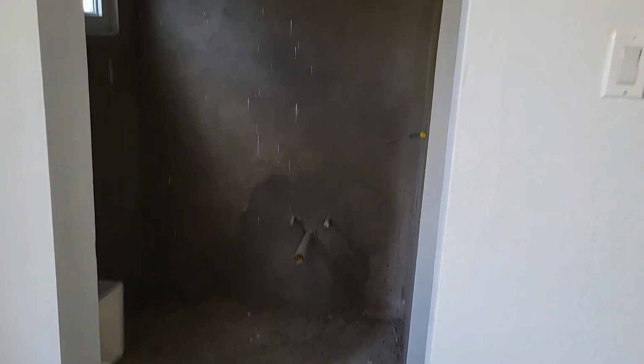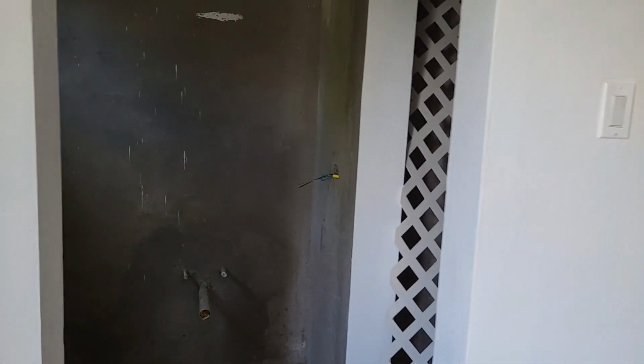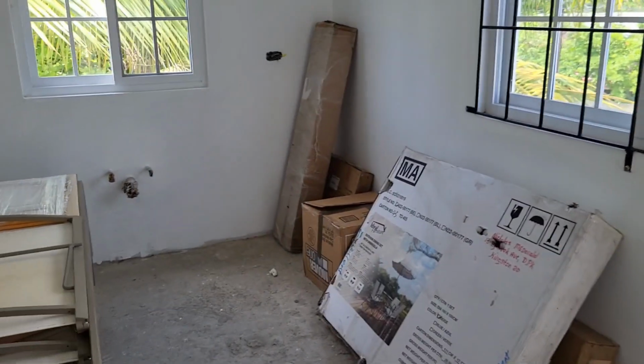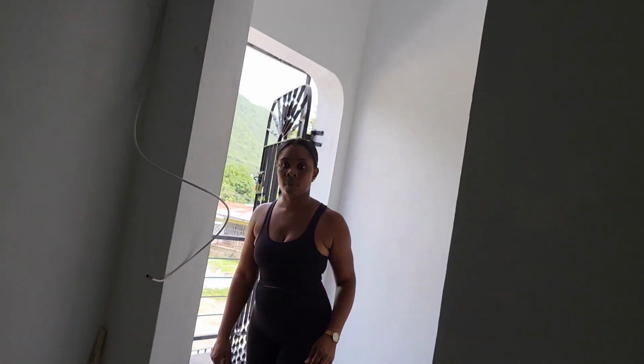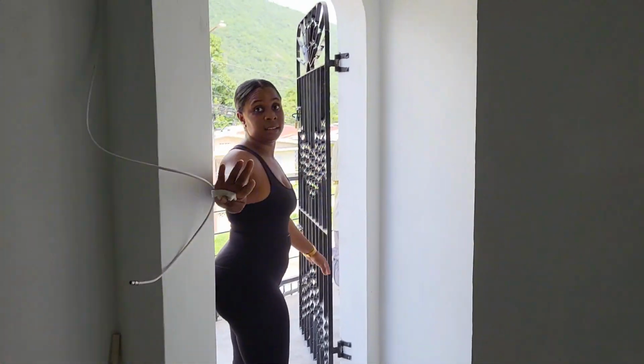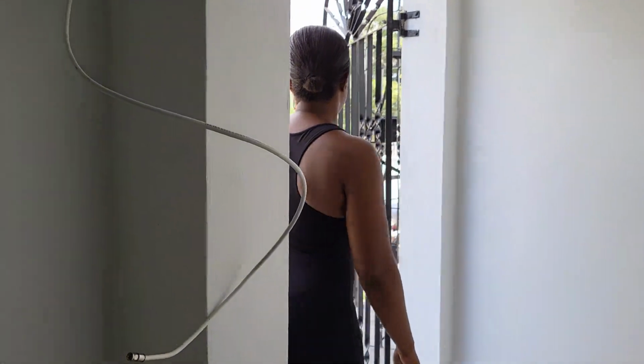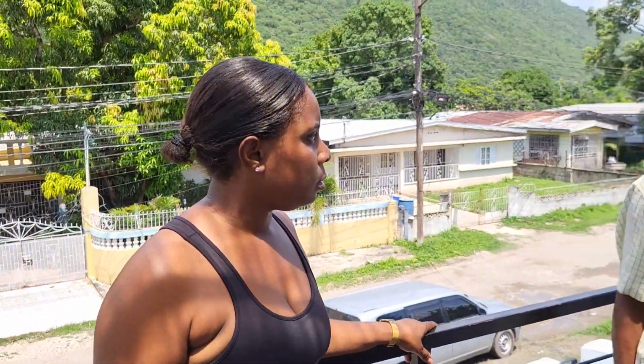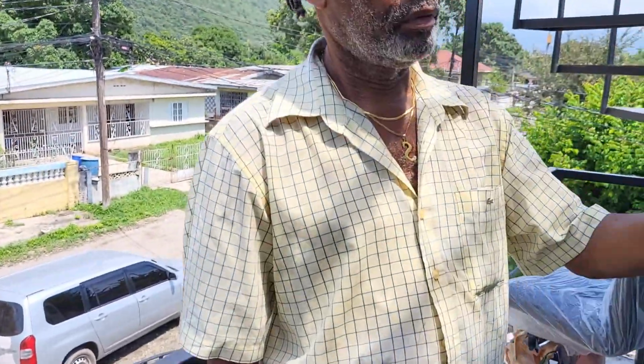We have a bathroom right there. Wow, real nice. So it's soon ready, guys. But I guess the rooftop will be ready before the rest of the house. And it is. Yeah, guys, the rooftop. Very true. Alright.